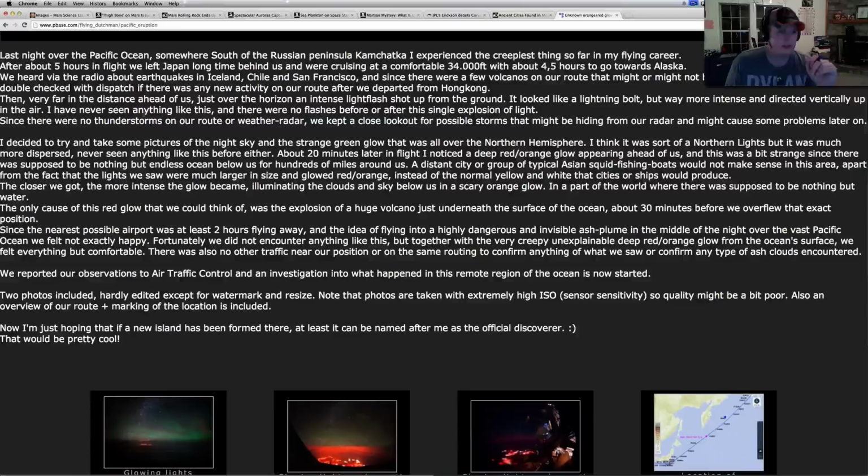We double checked with the dispatch if there was any new activity on our route after we departed from Hong Kong. Then, very far in the distance ahead of us, just over the horizon, an intense light flash shot up from the ground. It looked like a lightning bolt, but way more intense and directed vertically up in the air. I've never seen anything like this, and there were no flashes before or after this single explosion of light.